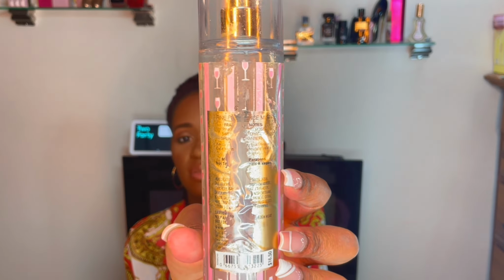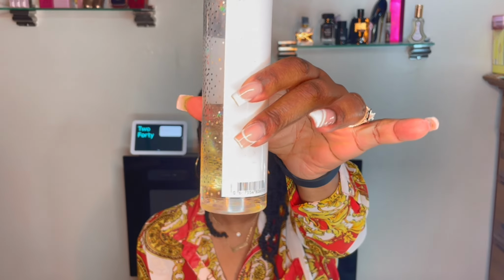There's some cranberry notes in here, of course, sweet rose, some champagne if I'm not mistaken. But yeah, I can't really tell y'all. The bottle is jacked up, y'all know my stories. Also, another bottle that's jacked up is Twinkling Nights. She will be gone as well.